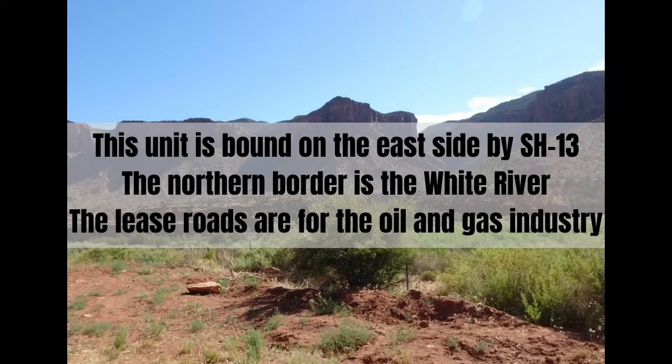The unit is bound on the east side by State Highway 13, while on the northern border is the White River. There are several intertwining county and lease roads. The lease roads are for the oil and gas industry that are present in this unit, but the majority of these roads have public access and can aid hunters in reaching their destination. The roads are primarily well maintained, but during wet conditions they can become difficult to drive without a four-wheel drive vehicle.